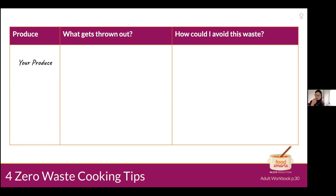Does anyone want to share their fruit or their vegetable? Yolanda, I think you brought like an orange. Yes. An orange. Okay, so the peel. Does anyone have any ideas for the orange peel? I've heard some candied orange peel recipes. You can candy the orange peels. You can zest it. What else can you do? You can always compost the peel too, because I know it's a little bitter. I don't recommend eating the peel of fruits like oranges.